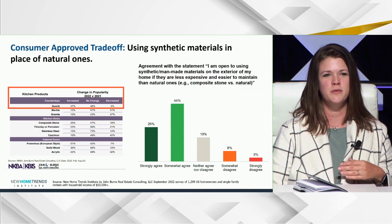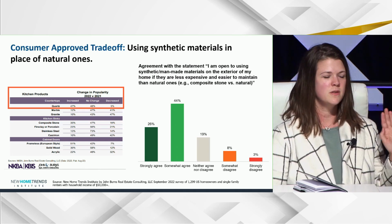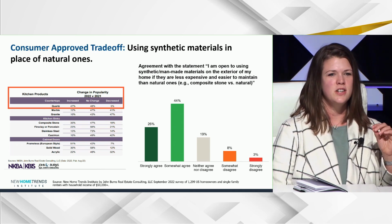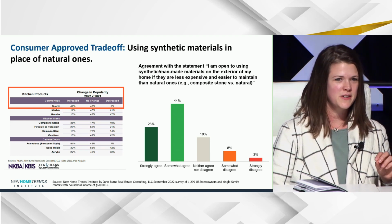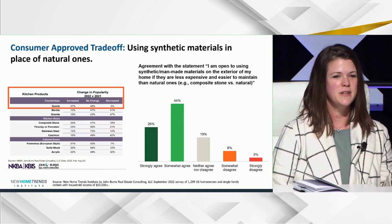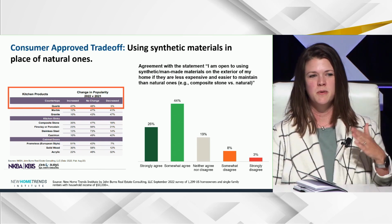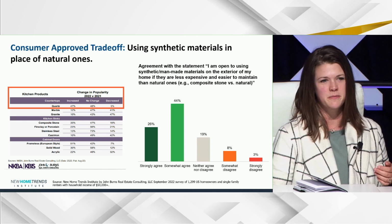Another consumer-approved trade-off, it's not just on the exterior of the homes, it's also in the interiors, and we'll dive into this a little bit later in some other sessions. But they're open to using different materials, even synthetic materials, especially if they're easy to clean, hint, hint, nudge, nudge. And we're seeing this both on the exteriors and the interiors of homes, and we've validated it in multiple ways. One, when we do our own consumer surveys, but we also have a partnership with the NKBA, and we're seeing it in our surveys with them as well.